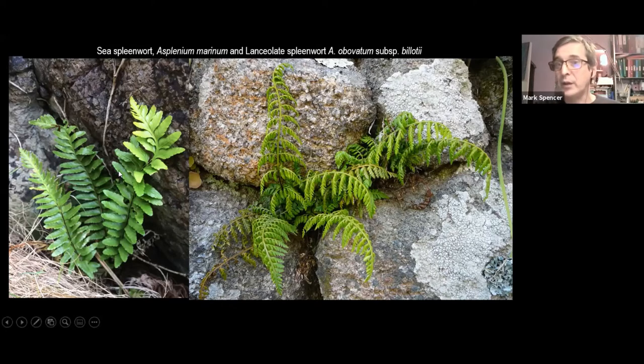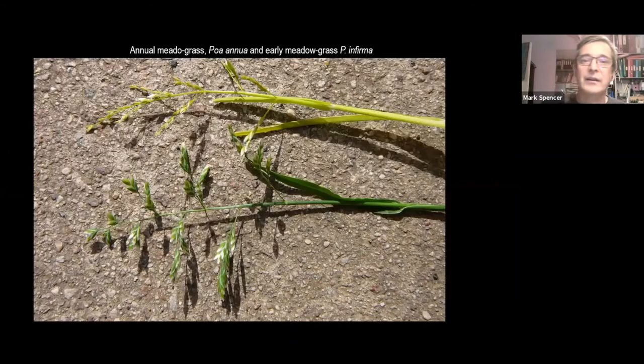The sea spleenwort has been found a couple of times, and we've had two records of the lanceolate one, both in central London locations, which are very warm. They've not originated from garden escapes, because neither of these species are grown in horticulture, really. In fact, sea spleenwort is extremely difficult to grow successfully. So these are almost certainly long distance dispersers from southwest Britain. So we're seeing some quite rapid responses to our environmental changes in plants such as ferns or small grasses such as this. So this is one of the most successful shifts in distribution of a plant that we've considered to be native in Britain and Ireland.